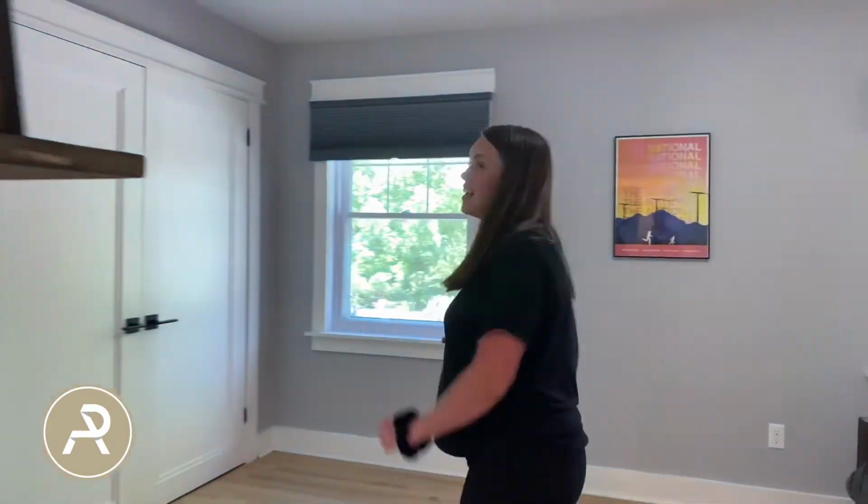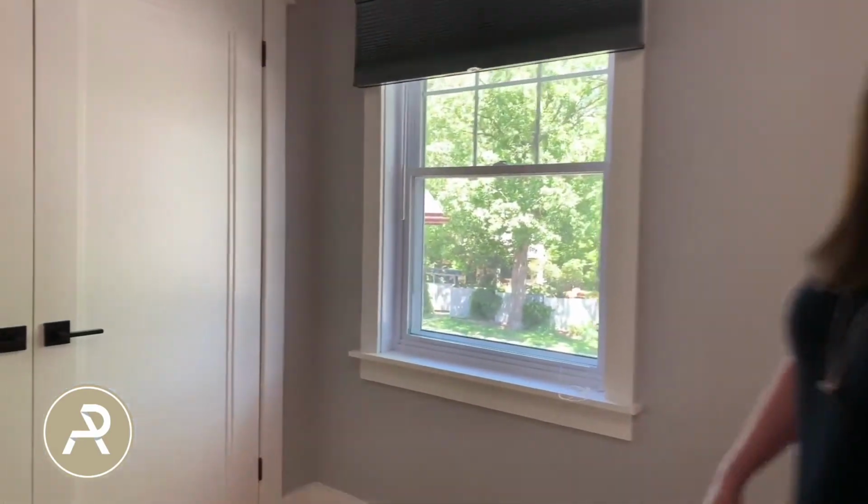Okay, so now we'll take you to the primary bedroom. This space is gorgeous. With room for a large bed, you also have this lovely sitting area and a generous size closet.